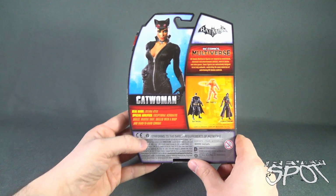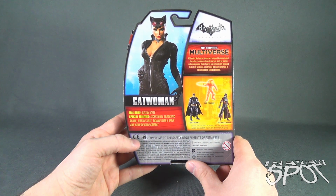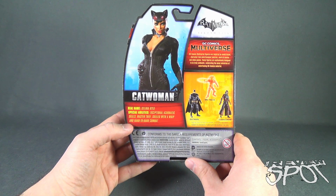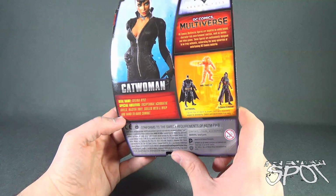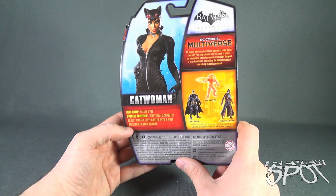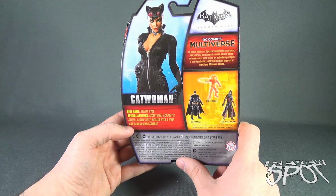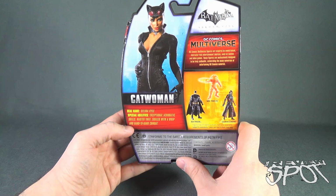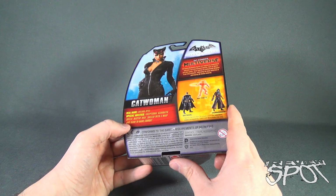Spin around the back of the package. Real name, Selena Kyle. Special abilities, exceptional acrobatic skills, master thief, skilled with a whip and hand-to-hand combat. Other figures available are Scarecrow, Batman, and Mr. Freeze, which appears to be an orange Mr. Freeze. DC Comics Multiverse figures are inspired by comic-based, character-rich entertainment sources, such as movies and video games. These figures are meticulously designed to be truly authentic, celebrating the many universes of entertaining DC Comics material.